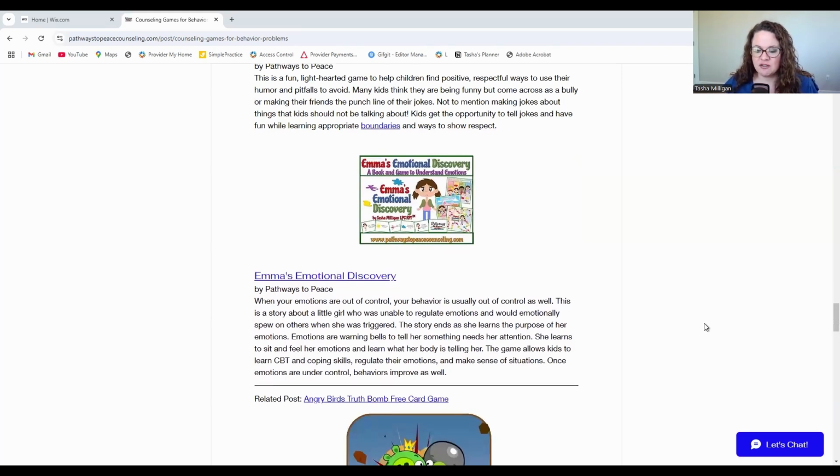So Emma's Emotional Discovery, this one's one that really gets to the root of the issues. Why do we have emotions to begin with? And so this is about this little girl that's blowing up on people and causing all sorts of issues. And then she learns that she tries to swallow her emotions and then she starts having somatic symptoms and she's feeling sick. And then she tries running away from her problems, but they don't go away. So she learns to sit with her emotions, feel them, understand them, process them, and figure out what's the underlying issues that are going on that's causing the problems.